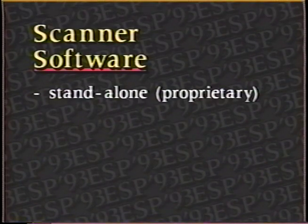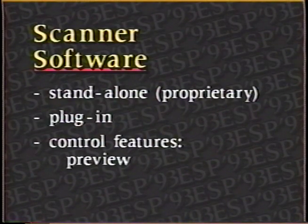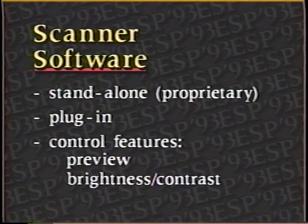Do you get it as a Photoshop or Color Studio plugin? Yes, you can. You can also get standalone software. The plugins are very easy to use, convenient, and in many cases are shipped with the scanner and software. The control features that are critical are preview, which we've already clearly demonstrated.